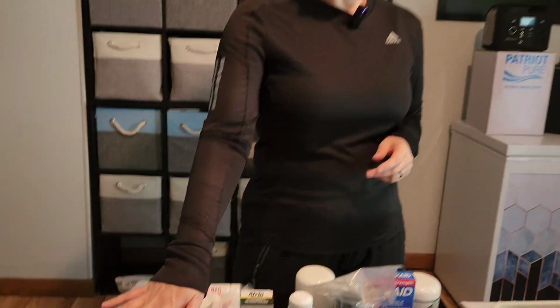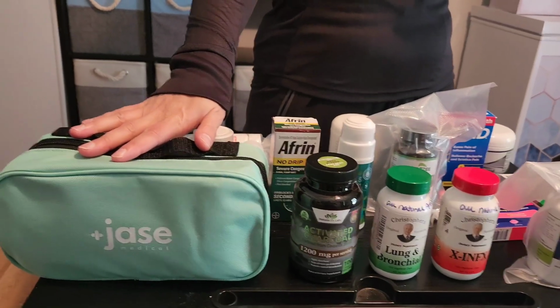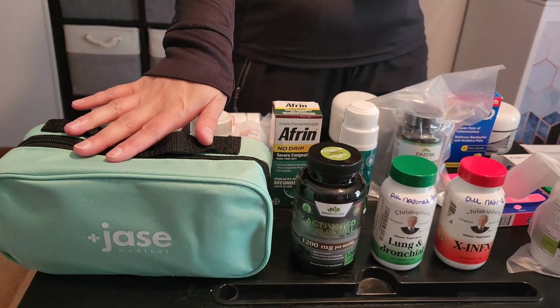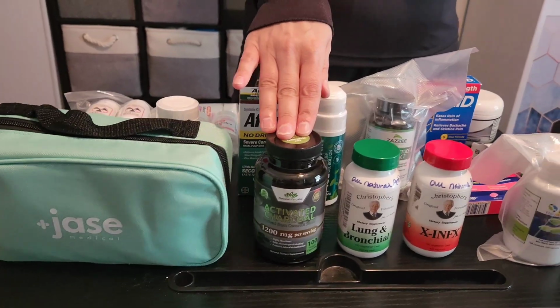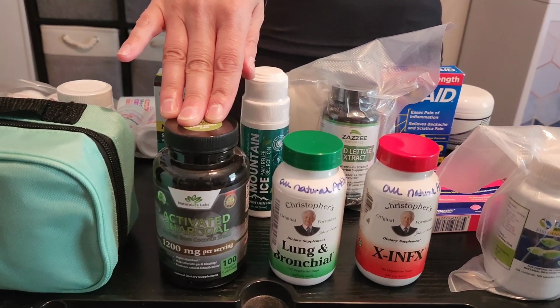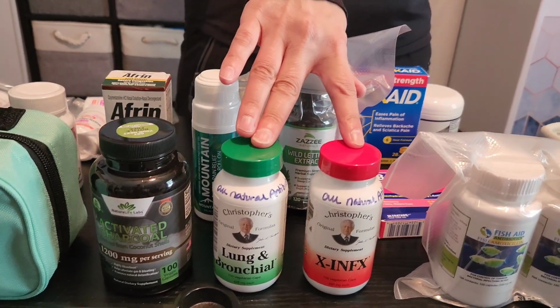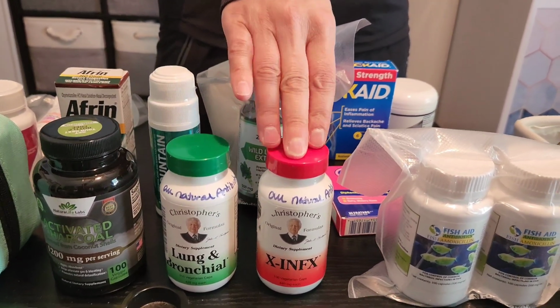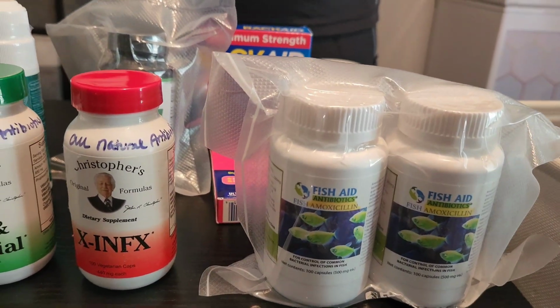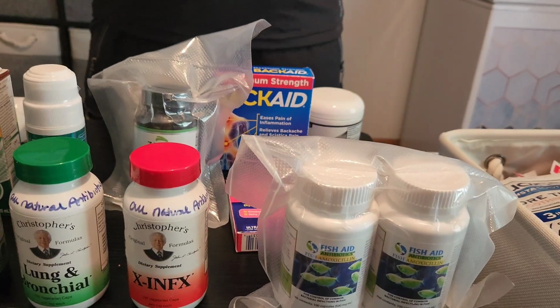So next up, we have a bunch of vitamins and antibiotics and pills that you should have on hand. Number one, if you can afford the Jace case, get it. These are official antibiotics from the doctors. Next we have activated charcoal, which is great for accidental poisonings. And these are herbal antibiotics for your lungs and for regular use. And also antibiotics in case your fish gets sick during the shift.